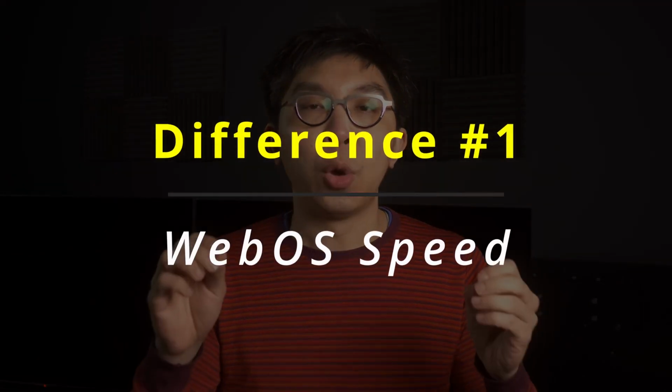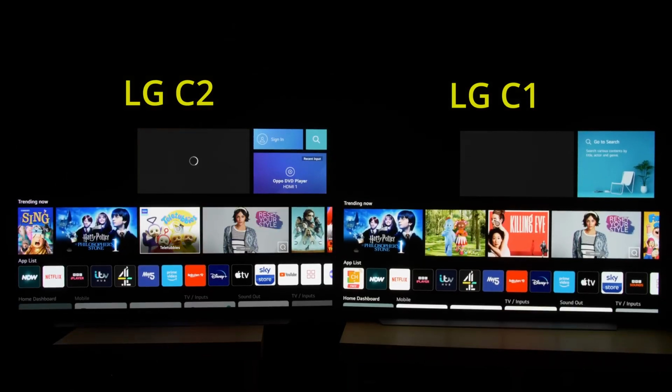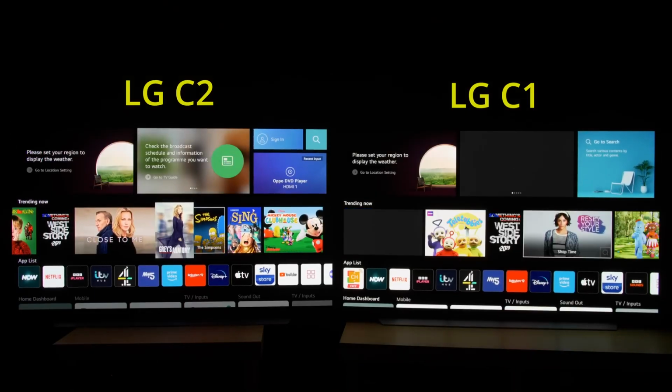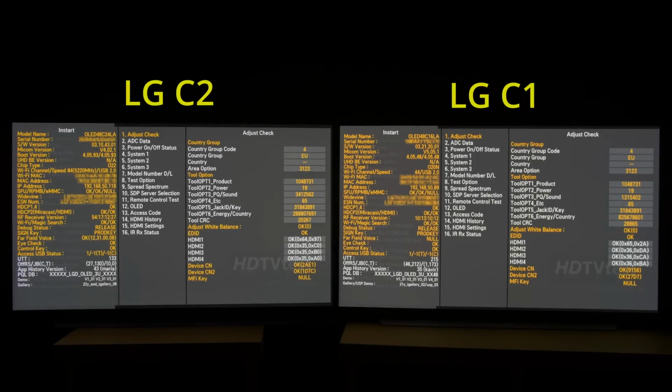As you can see, the WebOS interface on the C2 is quicker and more responsive than on the C1, and a lot of it is down to the new chipset implemented on the C2. If we delve into the service menu, you can see that the LG C2 is using a new O22 chipset, whereas the C1 is using an older O20N SoC. As it turned out, the O22 chipset brought about a number of upgrades in picture processing too.